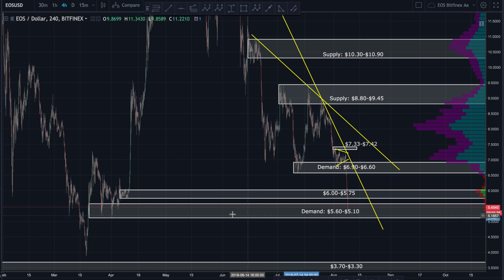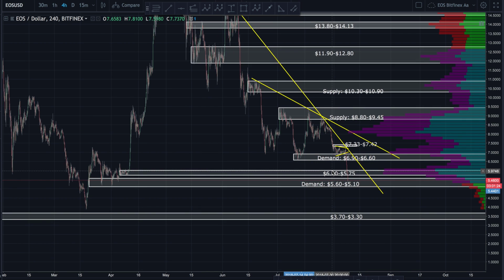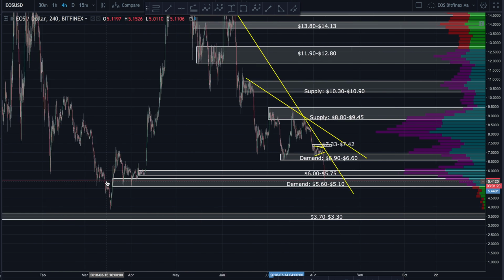I do think this is a stronger demand zone here, guys. I think if we look in the past here, price has come down here, tested it quite a few times, and has ended up bouncing off of it fairly significantly. So, as I said, that is a very good demand zone.